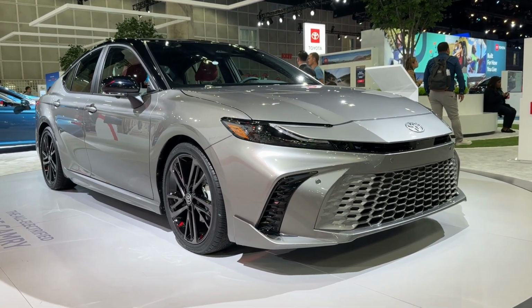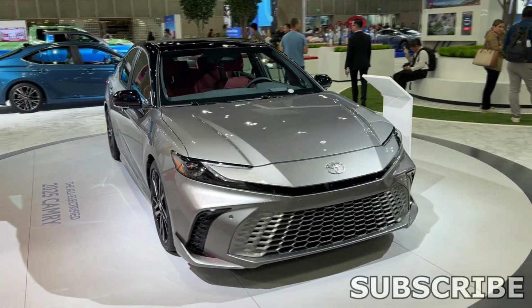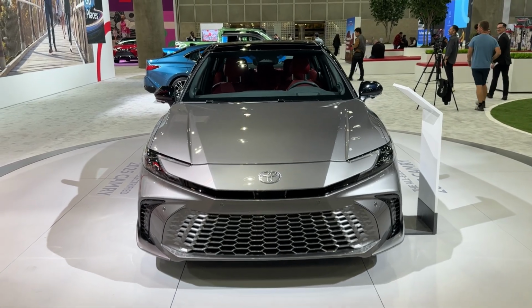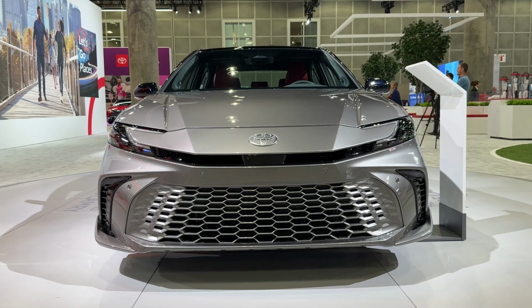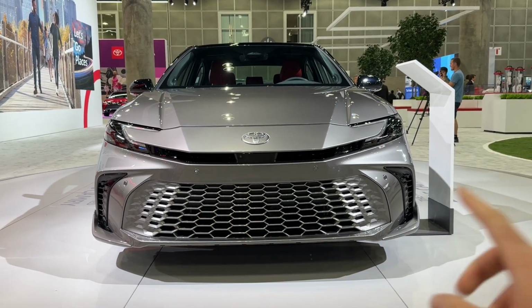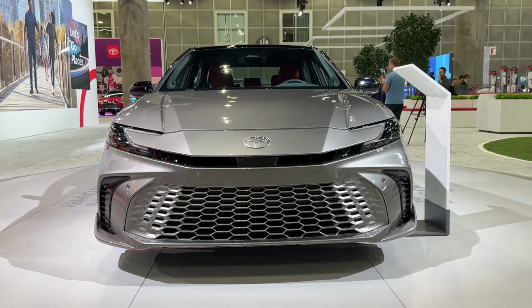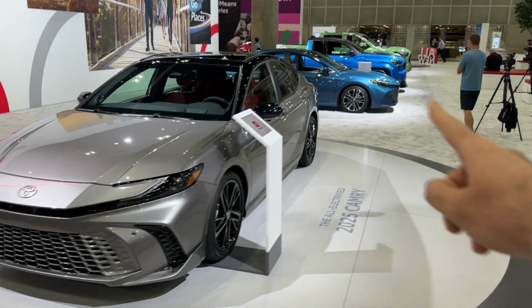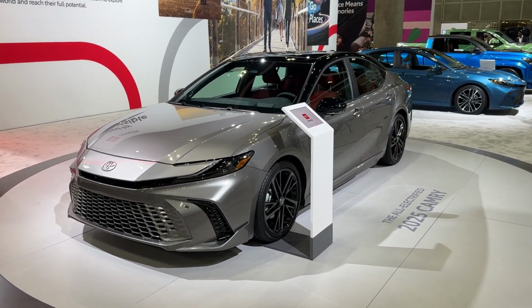Today we are at the LA Auto Show taking a look at the 2025 Toyota Camry. So the model in our video has got a beautiful spec, and as you can see, the new Camry has a gorgeous new design. Now on the front you can spot a very aggressive front bumper on this trim. This is the XSE trim, and then there's also a different trim available, and actually we can see it over there. 4 trims are available for the new 2025 Toyota Camry.